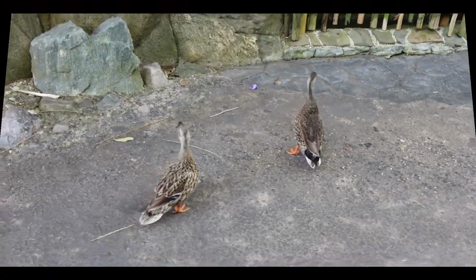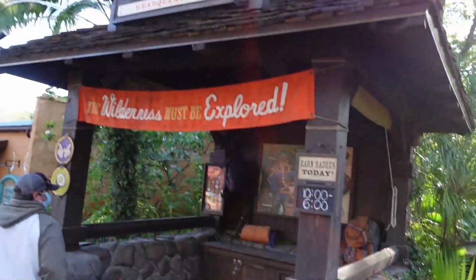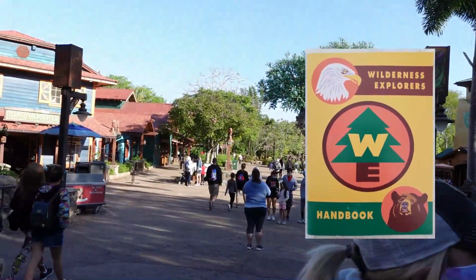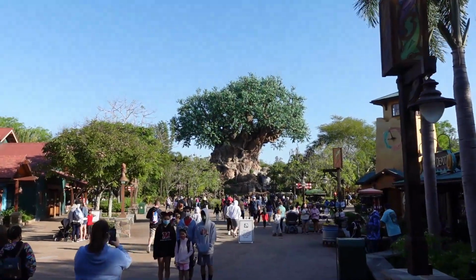Disney ducks. I just want to note that the main Wilderness Explorers booth does not open till 10 o'clock. So you got to make sure you come back to get your booklet. But look at how pretty the Tree of Life is this morning.